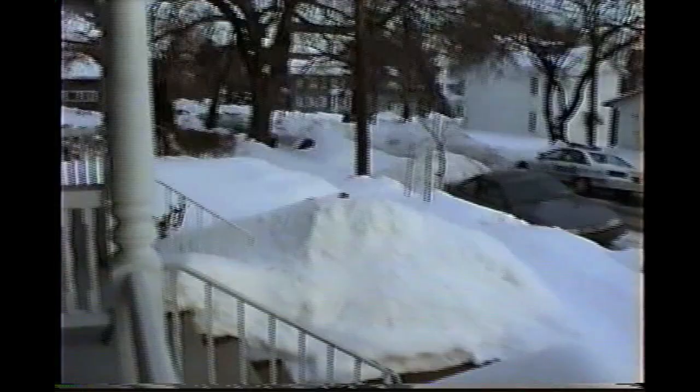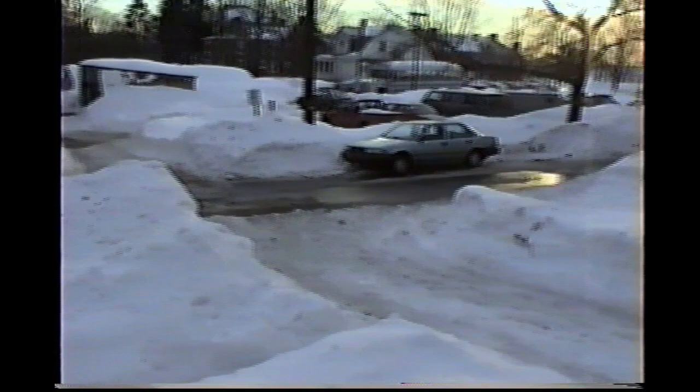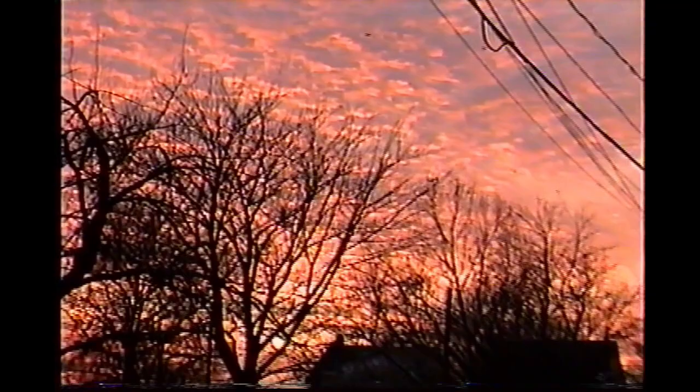And we're almost back to normal outside. Sun's been melting the snow for 2 days now. Doesn't it look so much better out here? It's a very pretty sunset. In Bethlehem, Pennsylvania.